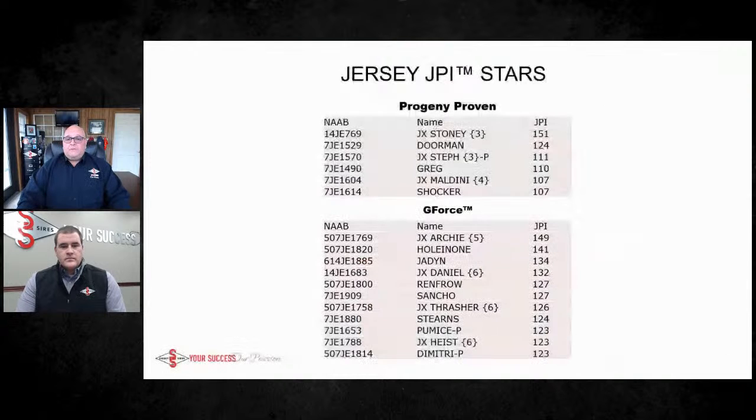So only one graduate. We'll move on to JPI stars. Our high bull is Stony, a graduate from last time. Dorman, both of those bulls made nice gains this time. We'll talk about them a little more in a minute. Steph, Greg, Maldini, and you can see Shocker there. He's our 6th highest JPI bull at Select Sires. Some great G-Force genomic bulls that we have: Archie, Hole in One, Jaden. You can see the list, and it'll be there for you, but there's just a lot of diversification in these pedigrees that you have for opportunities.